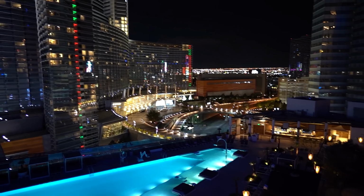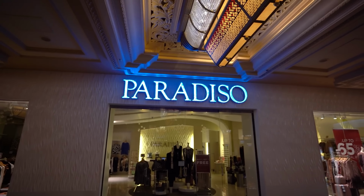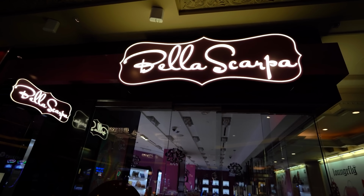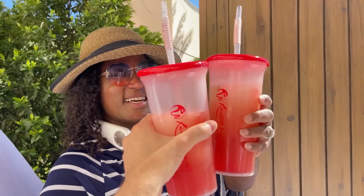So you're planning a trip to Las Vegas and you want a luxury hotel experience without breaking the budget. Now, things have gotten quite expensive here in Vegas, but you've come to the right place. We're sharing with you five of some of the best luxury hotels for your money here in Las Vegas.